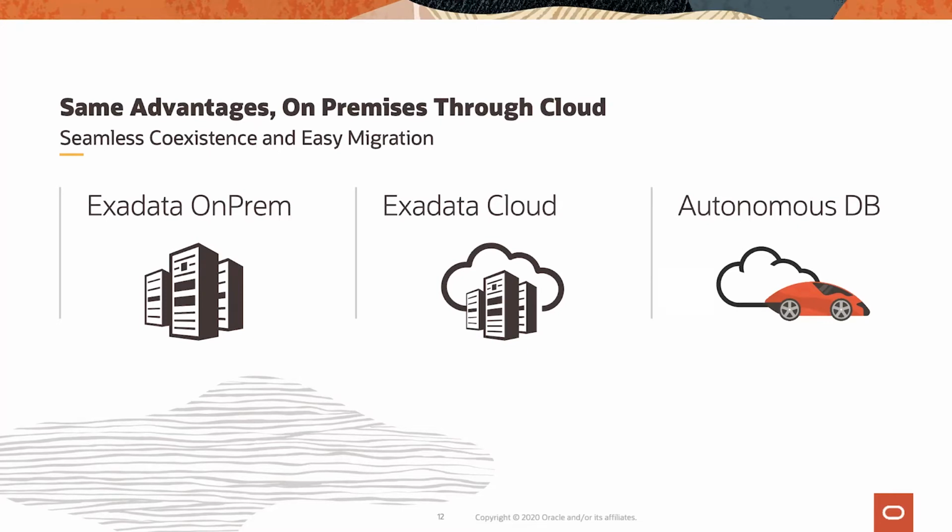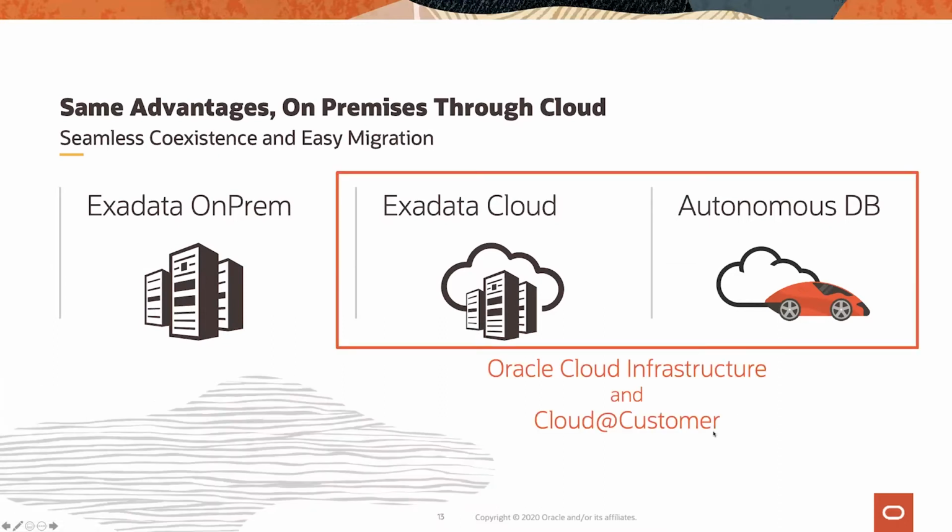But before we go there, these last two offerings are also available in two options. With the recently announced Oracle Cloud at Customer, you can have Exadata Cloud Service as well as autonomous database in your own data center. You can run it in Oracle Cloud Infrastructure as well as inside your data center. For our internal use, we are running all of our enterprise workload through the public cloud, Oracle Cloud Infrastructure. Currently, we are not using the Cloud at Customer offering.